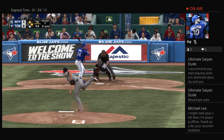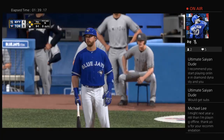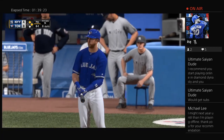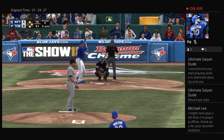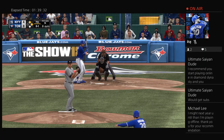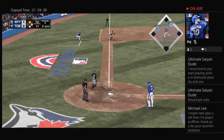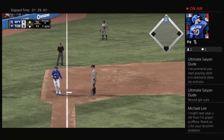Here's Justin Smoke now. Lifted down the line in left. And that will end up a foul ball. He's got a hit in 3 at-bats to this point. Now the 0-1. In the dirt, and now let's see. Throw over to third here, and he nails him at third. Great throw.